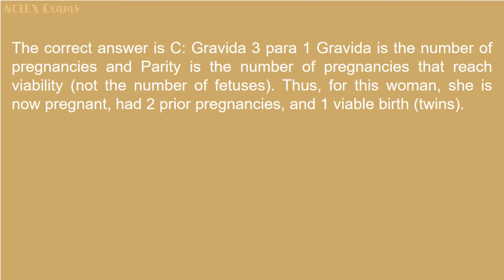The correct answer is C. Gravida 3 para 1. Gravida is the number of pregnancies and parity is the number of pregnancies that reach viability, not the number of fetuses. Thus, for this woman, she is now pregnant, had 2 prior pregnancies, and 1 viable birth, twins.